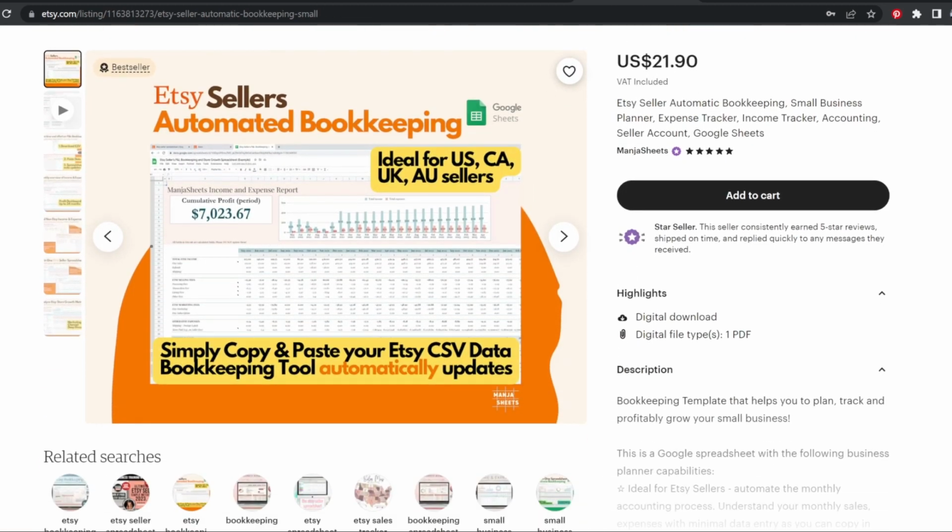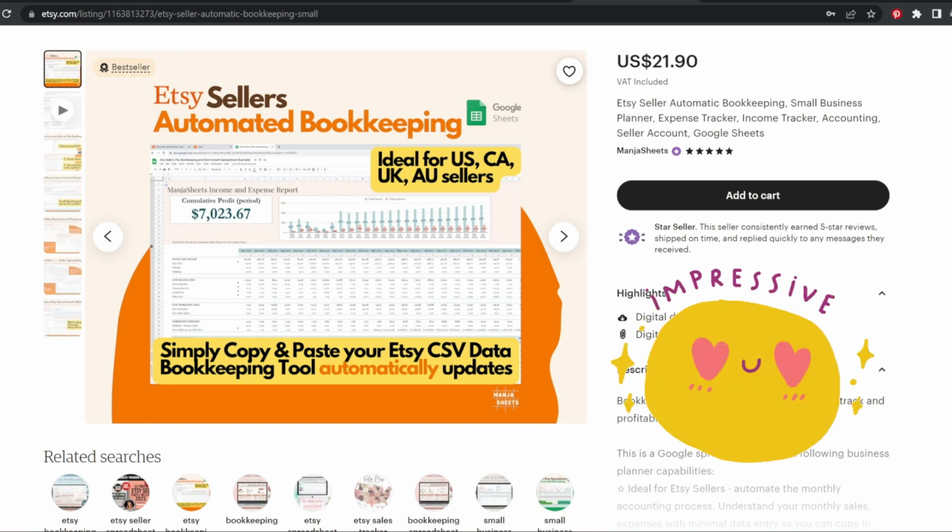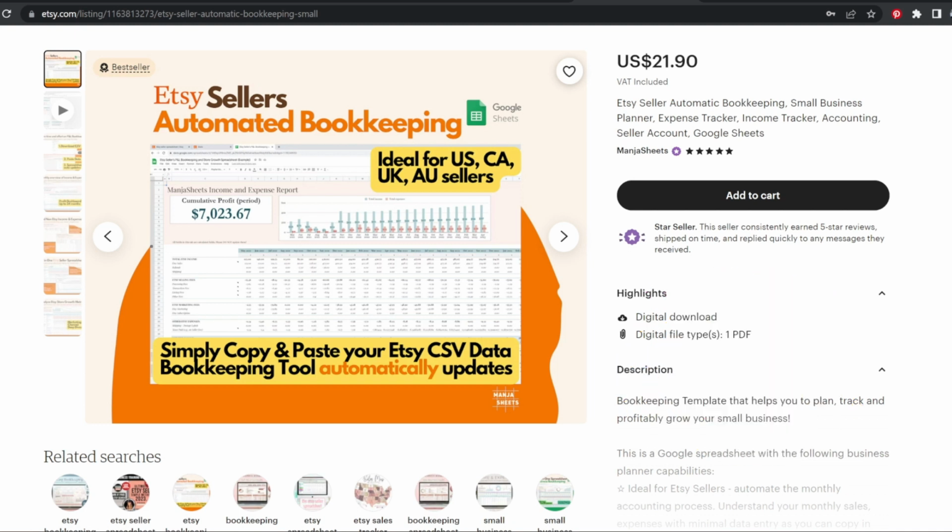This is one of their best sellers, and as you can see, it is an Etsy seller's automatic bookkeeping spreadsheet. So what this essentially does is you download your data from Etsy, from your seller dashboard, and then you upload that into this dashboard, and it will run that report automatically and give you all of this information. I know that sounds pretty technical. It's really quick and easy to set up.